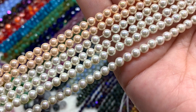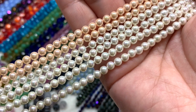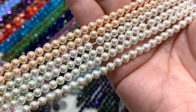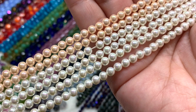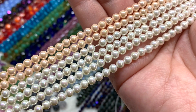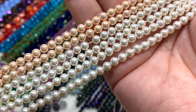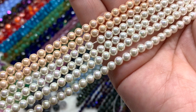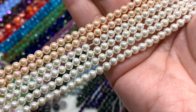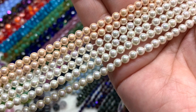And then next I have 4 of the 4mm man-made round ivory pearl beads, and I have 2 of the peach color. These are really long 15-inch strands. The quality is beautiful. They have that freshwater pearl appearance and shine, and also the weight that you're used to feeling with those natural beads. And they're $3.99 per strand. I figured with especially the white, it does not hurt to have additional ones of those on hand because they are so versatile and such a classic item to have.